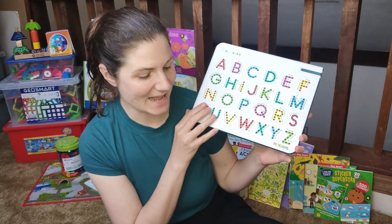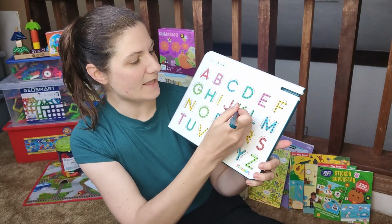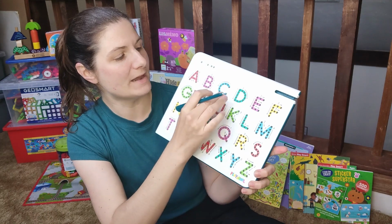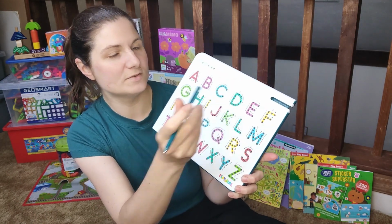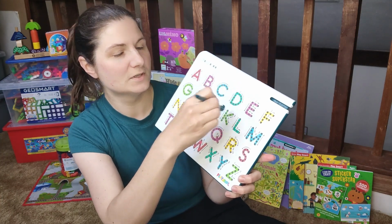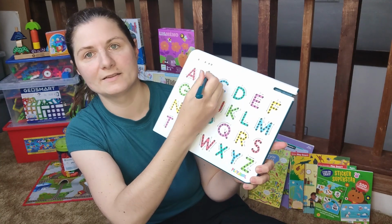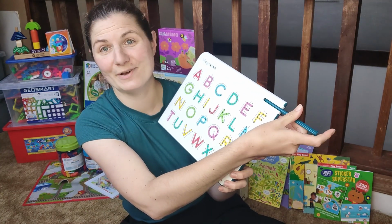And finally, there's the A to Z magnet tab. So it has a pen up here, and they run it over the letter, and the little magnet dots come up, and then they can use the other side to poke them back in, and they can just practice writing their letters over and over and over again in a very tactile way.